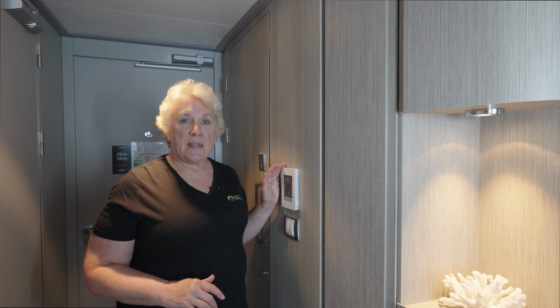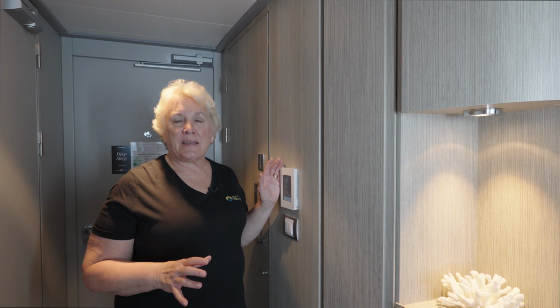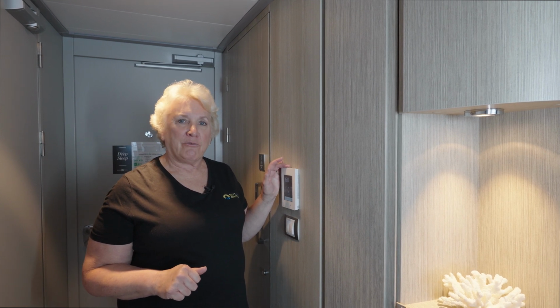You can coordinate this with your phone on the Celebrity app as well. So you can have a very much automated and organized stateroom based on how you like things when you're coming back from the end of the day or heading out for the evening.